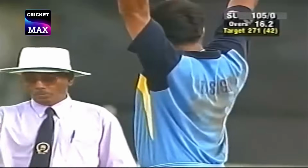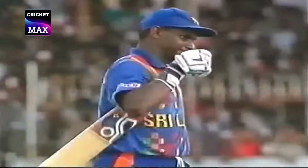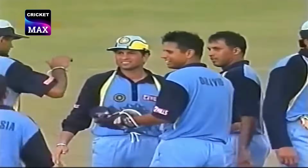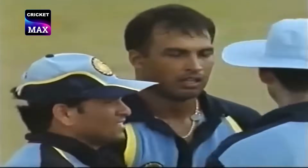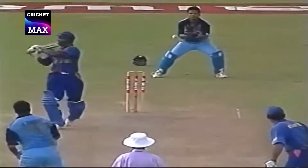Down the pitch he goes, and swinging, and he's missed it. So what a breakthrough. Robin Singh, the gentle medium pace of Robin Singh. Jayasuriya running down the pitch, trying to smash it across the line. There was no need for him to do that. He's in such scintillating form by playing his normal cricket. And suddenly, Jayasuriya is out, caught behind.